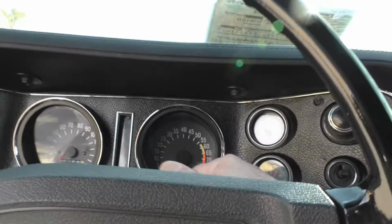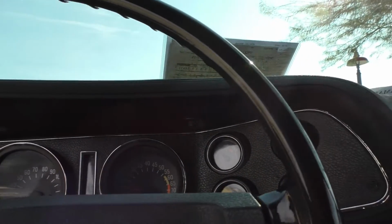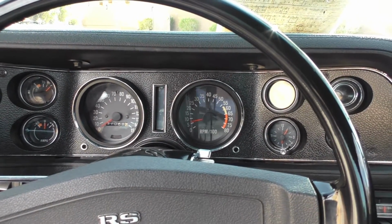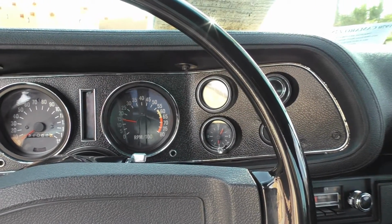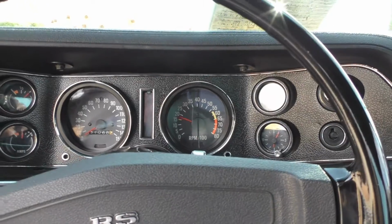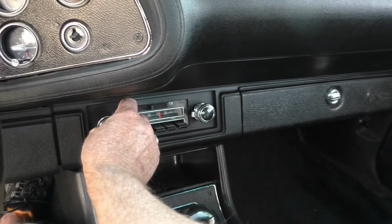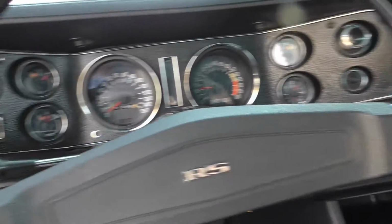We're gonna go ahead and fire it up here. Starts instantly. The shift gate's perfect. We haven't really warmed the car up yet. I couldn't tell you if the clock works or not. Usually they don't. Gas gauge is on full. Amp gauge is reading right. The radio will work. We don't run the radios very long because YouTube gets mad and says you do some kind of copyright or something.